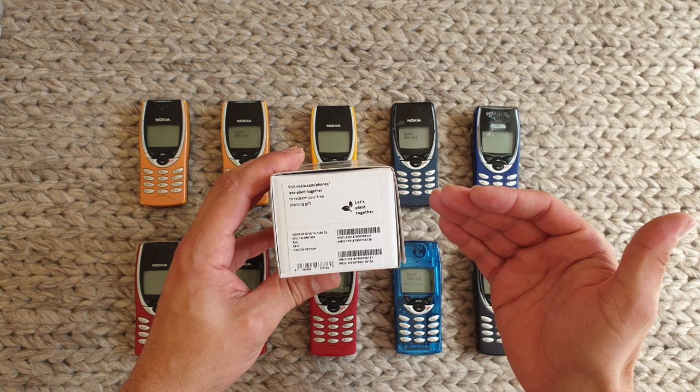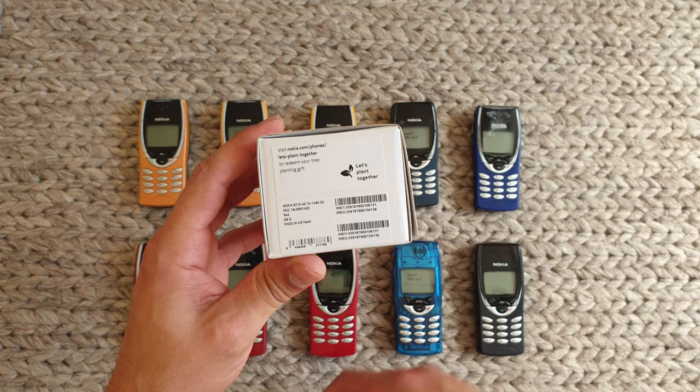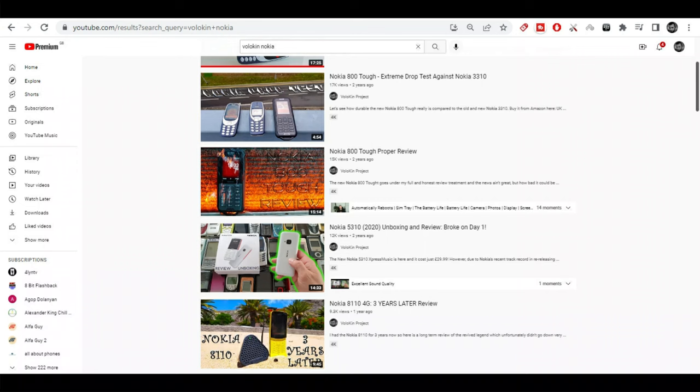Now, another red flag, check this out: made in Vietnam. I know that Nokias haven't been made in Finland for I don't know how many years now, and HMD Global is not exactly Nokia, but some of their old employees and stuff like that. But due to my previous experience with other recent Nokia phones, let's just say that I'm a little bit skeptical on this one as well.